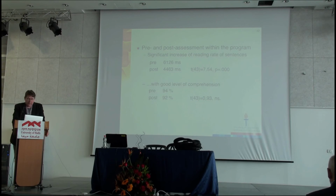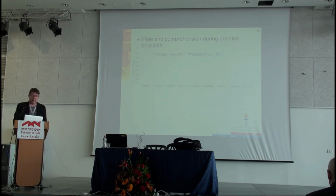But what's interesting, and what we have to analyze further, is that there seems to be quite a lot of individual variation in the behavior during the actual treatment sessions. So far we have just taken a rough look at the individual variation of the children with cluster analysis. For example, here you can see that there's one cluster of children. This figure depicts the reading rate in consecutive training sessions. This group of children seem to have quite steady linear development, and they end up being pretty fast readers, a lot faster than they started with.